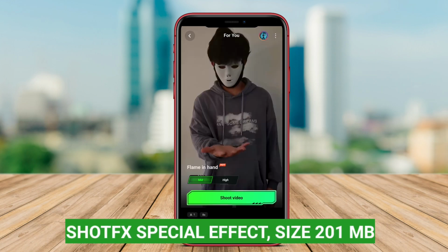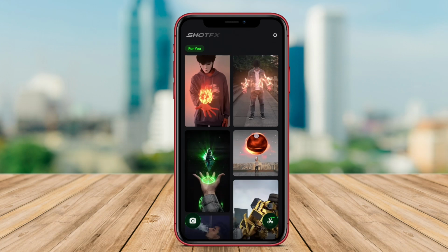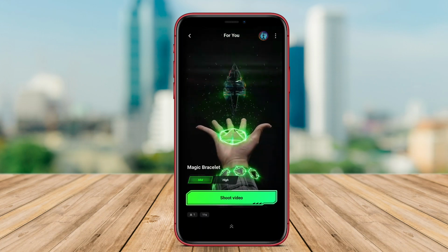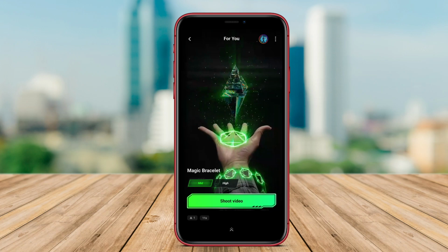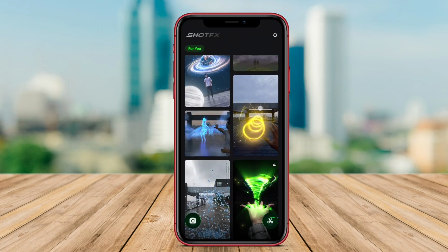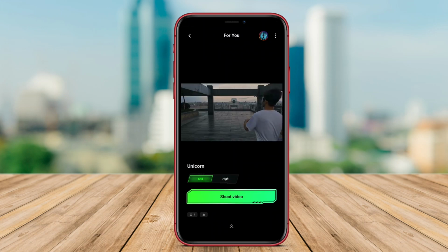ShotFX Special Effect. Focused on adding exciting visual effects, ShotFX is perfect for filmmakers who want to elevate their projects with creative enhancements. The app provides a variety of effects that can be easily applied to videos, allowing for customization and experimentation. Users can choose from effects like animations, overlays, and color adjustments.